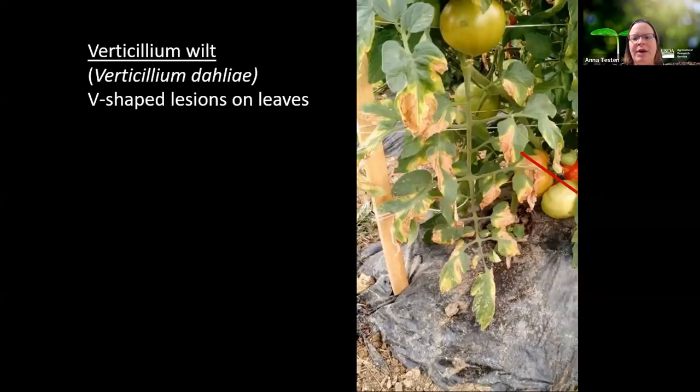Now, I just want to walk you through some symptoms to keep an eye out for if you're growing high tunnel tomatoes. And a lot of these symptoms in other vegetable crops can be similar. So if you are growing a different crop, just kind of tuck these away in your brain.